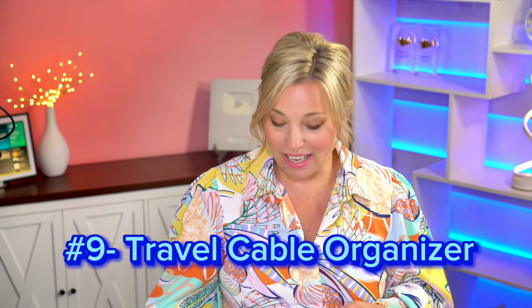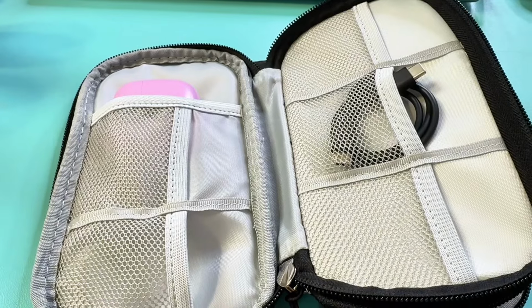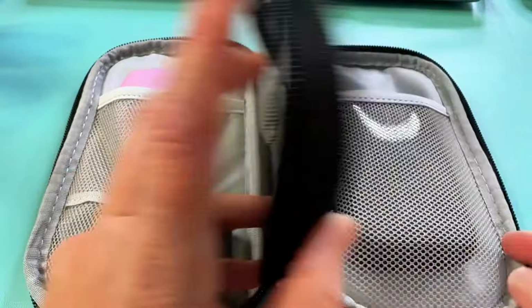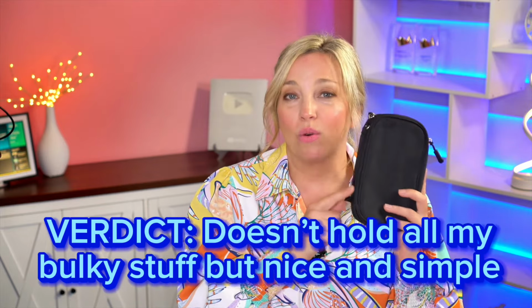Number 9 is a travel cable organizer. This is just a nice, simple electronics accessories case to keep everything organized in. It says it's waterproof. I find it hard to believe that it's waterproof, but it says that it is, and it's durable. So an awesome place to store your cords, your chargers, your phone, your earphones, your SD cards, you know, those power banks that we travel with, anything you can imagine, you can store it right here.